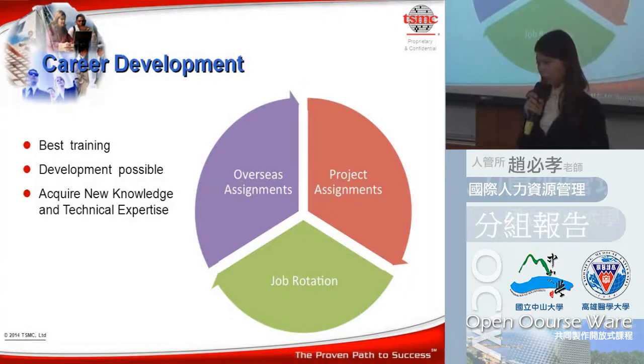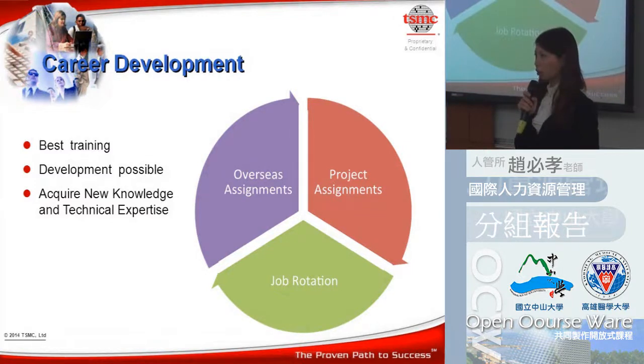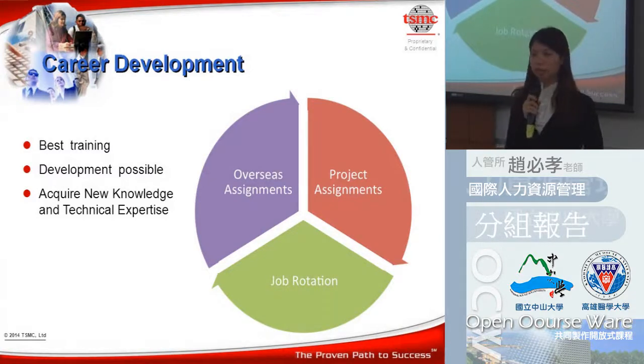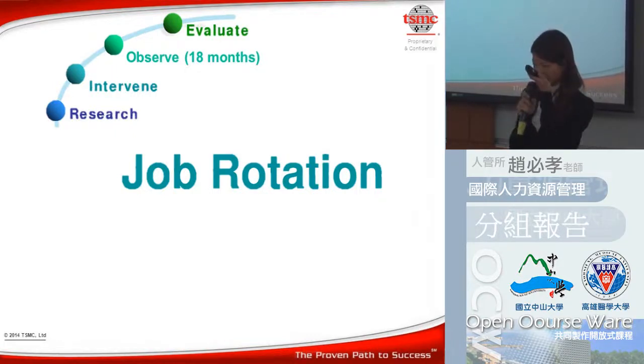And for the career development, TSMC supports their employees with the best training available and development possible, and they encourage them to apply new knowledge, technical expertise, and the diverse opportunities include overseas assignment, project assignments, and job rotation. When we visited TSMC, the representative of HR talked about job rotation to us. It is a method for career development. HR will do the research at first and choose the right person to make lateral moves.